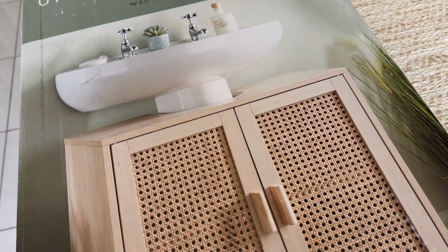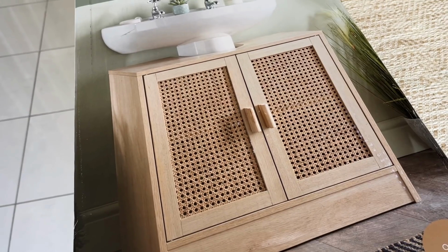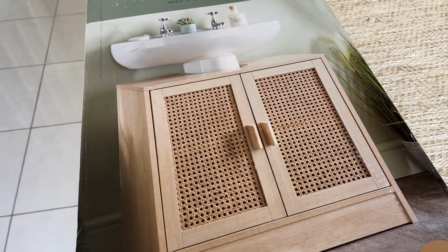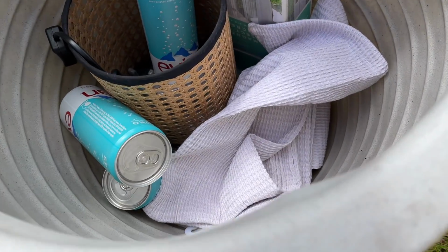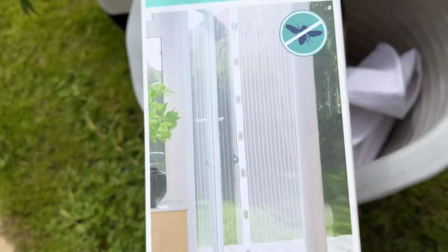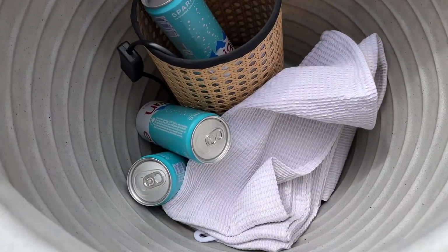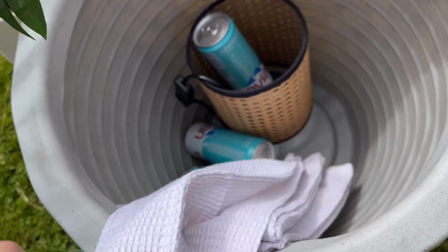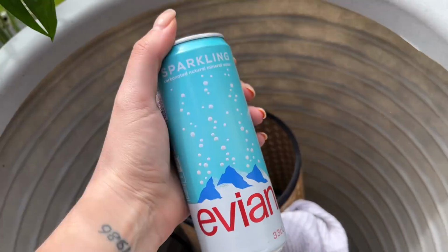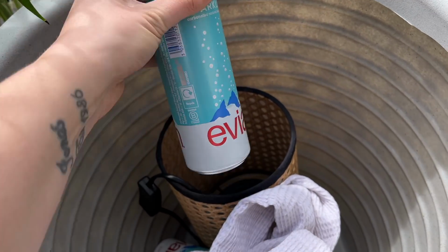And this. I'm very excited about this. I'm prepared to be disappointed, but I'm very, very hopeful. I also bought the screen, which I'm going to put up. Oh, it's like really, really white. We'll see. I'm going to put that up at those doors there. I got this lamp and this. Plus, I also got these because how bougie is this? They were on offer, they're like 50p each. And I thought, yes, I shall have some of these.